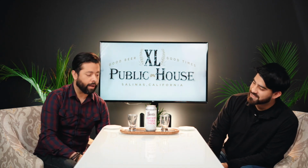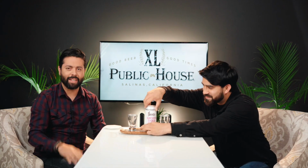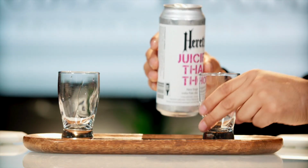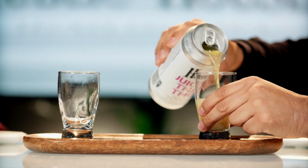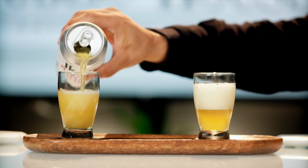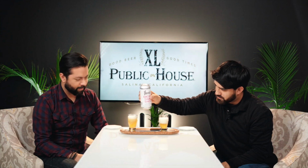All right. You want to start? You want to say anything before we get started? I actually am very excited about this one. One of the things that we want to implement is the logo. Beers have their own unique logo, and that's one of the things we wanted to feature here. So definitely, there's the can. Let's get cracking and let's get some tasting. Oh, nice. Okay, so here we go. We got a better foam than me.